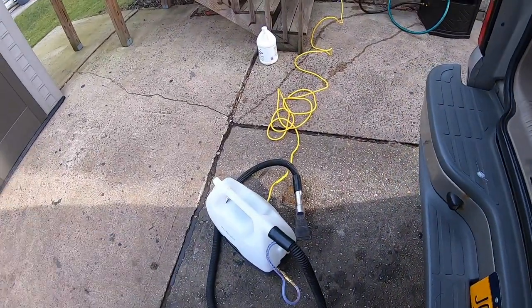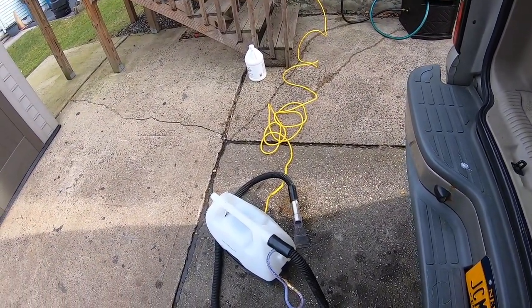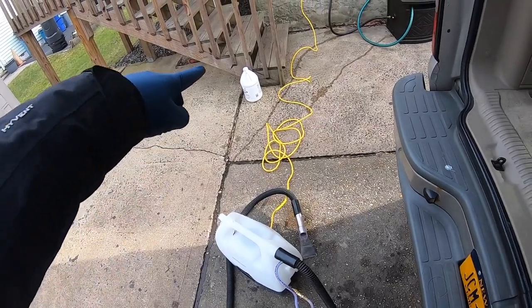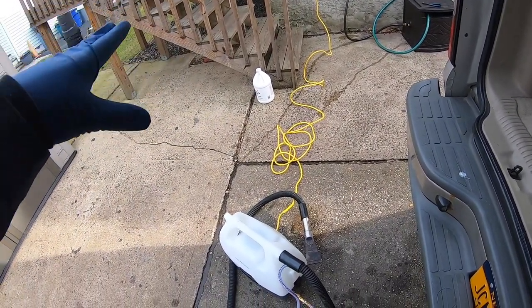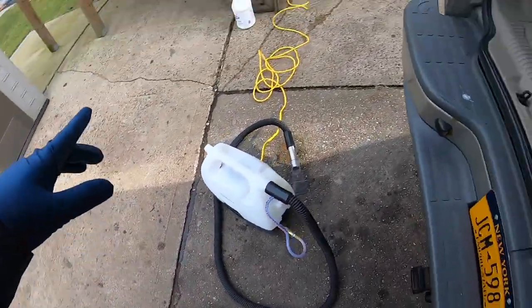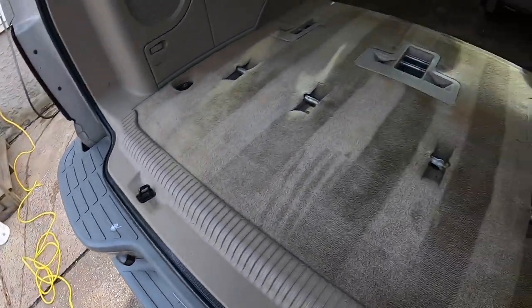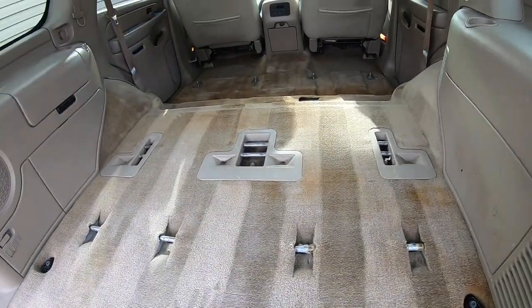So to speed everything up, I got this little machine I'm gonna be using. It was $26 with tax to rent it for one day. I already filled it up with water and a tiny bit of the cleaning solution. I didn't wanna put too much in here just because I'm gonna be spraying it on with that and scrubbing it in, and then I'm just using that really to rinse it because all the dirt is pretty much loose. I just need to pull it out of the carpet.